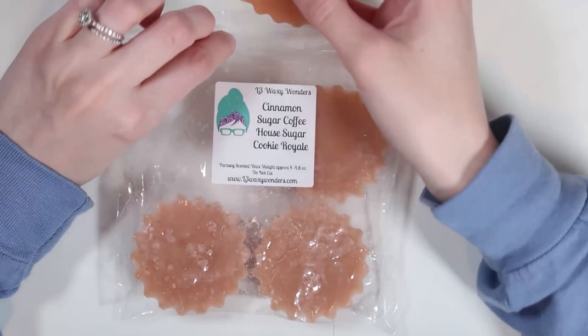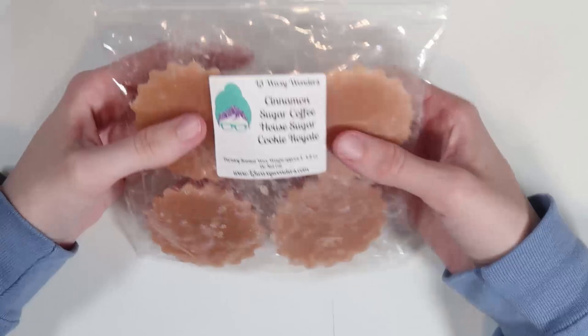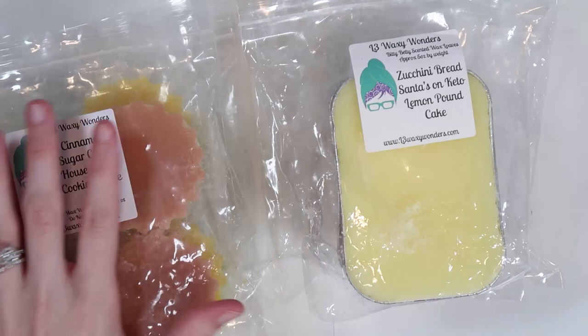I was waiting for this pop-up for her to have this in a big loaf so I could buy it. I wasn't gonna buy 10, I was gonna buy maybe two. But ugh, it smells so stinking good. So L3, I'm real stoked on L3. Hannah and everybody else that I've been watching, y'all have sold me. So anyway, that is it for my order from L3 Waxy Wonders, and that is actually it for this haul.